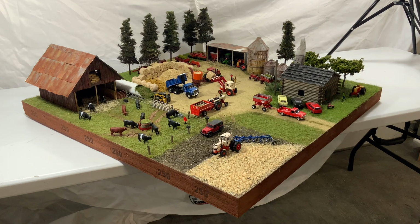We'll go ahead and start with the display here. It is 34 inches by 34 inches, and it is based off of our real farm. And we have separate locations that are combined into one. The equipment on here is what we run in real life currently, or have run, and some of the equipment is a little one-off, but it's pretty close to what we have.